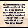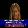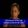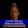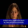You search the building and you still cannot find Mr. Sims. One of your co-workers suspects that the back door may not have closed completely when one of the families left at 11 p.m. What do you do next? Send everyone outside to look for Mr. Sims. Send part of the staff outside to look for Mr. Sims. Call Mrs. Sims and ask her to come over. Don't worry about it too much. Mr. Sims will turn up eventually.